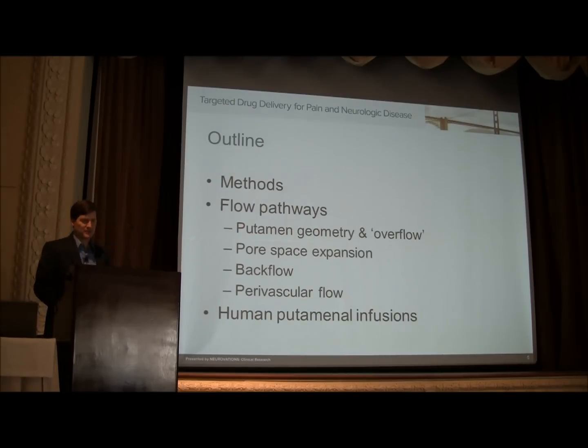So the outline of talks to follow. First, I'll briefly go over the methods. Then we'll look at some of the major determinants of flow that we have investigated for putamen infusions. The complex elongated putamen geometry is one of the first problems you encounter that limits the amount of infusion from a single catheter before it begins to overflow the boundaries of the putamen. So this is endemic. So the next thing is that this is further complicated by the fact that there's a dynamic response of the tissue to the infusion pressure. It expands the extracellular space, this alters the flow, and complicates the understanding of where things will go.